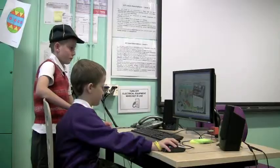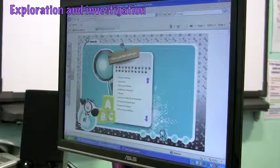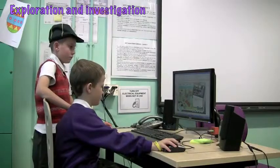When I grew up, I wanted to be a computer programmer. There wasn't even jobs like that when I was young. Let's see, shall we? A computer programmer has to tell the computer what to do in a special computer language.